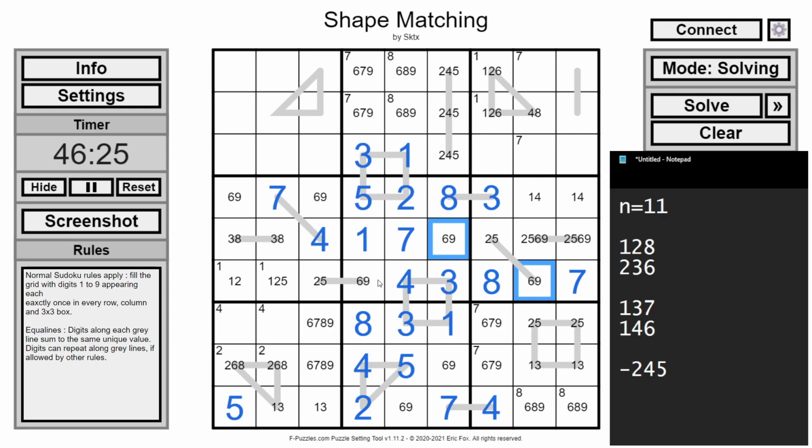And it goes up here, and then this one also goes up there. And it's the opposite one. I don't see how to use that. Yeah, I don't see how to use that. Okay.